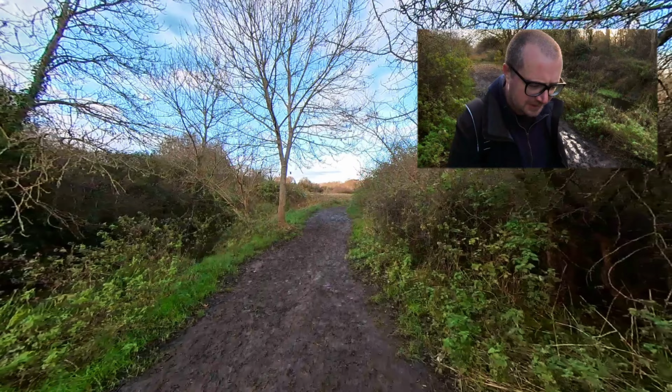Oh, got some mud to navigate. Again, this isn't too bad compared to how it was when I first walked it. But here's the Hogsmill. It gets a little bit wider, gets narrower. That would be about the average.